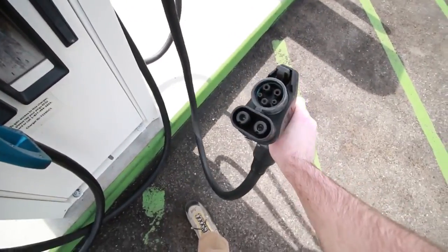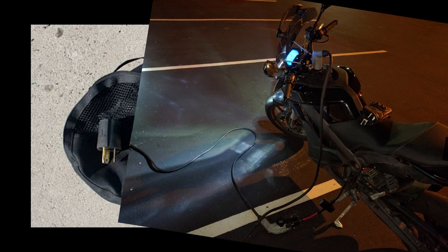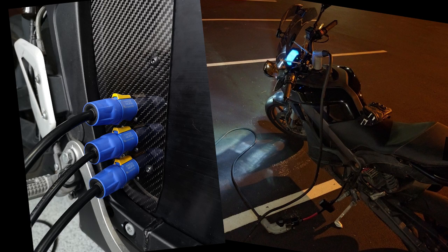CCS does both. Inconceivable! Right now we have Tesla adapters and we're doing Dub J, and I have like 3 Blue Commando cables for campsites. But this shouldn't be how we approach future models.